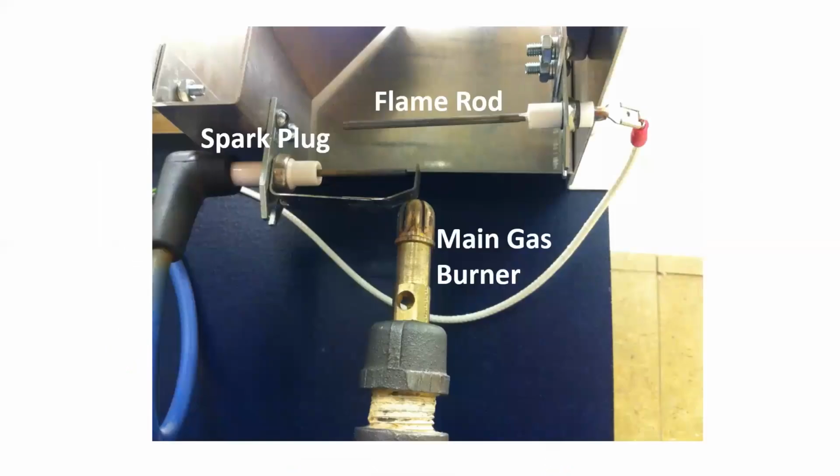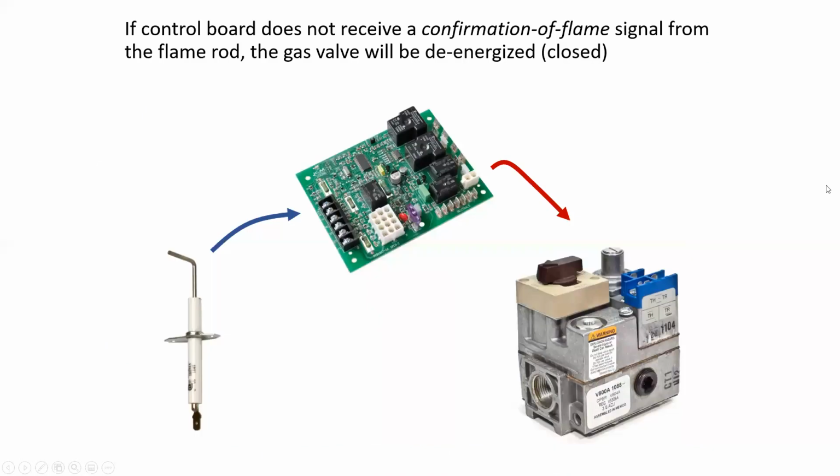Here we can see an example of these three objects: the main gas burner on a demonstration unit, the spark plug, which creates the spark to ignite the gas, and here the flame rod, which is in contact with the flame and is constantly evaluating that a flame is present. If the control board does not receive a confirmation of flame signal or proving that the flame is present, the gas valve will again de-energize or go back to its mechanically closed position.